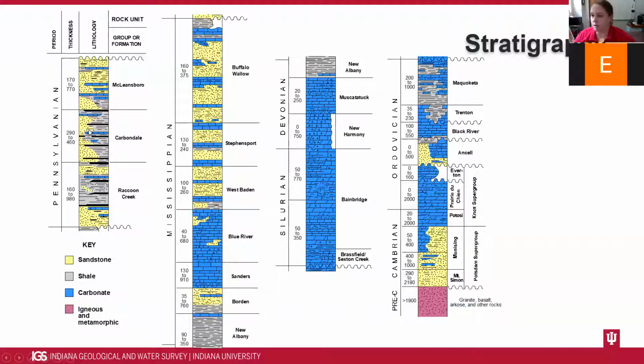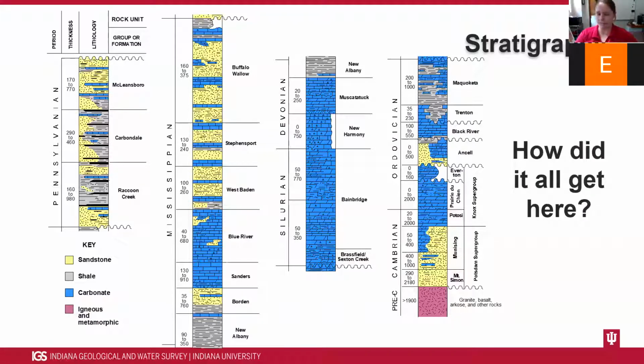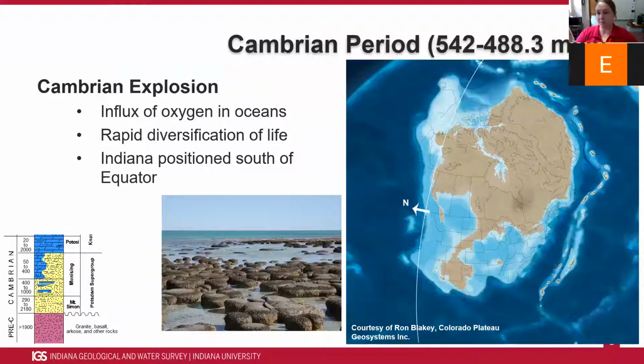Okay. So how did we accumulate all of this? Why do we have large periods of just limestone and then at other times we have sandstone and limestone interspersed? Well, that has to do with the environment that these rocks were deposited in. Okay. So this is where we're going to take a trip through time.